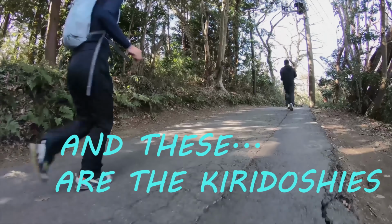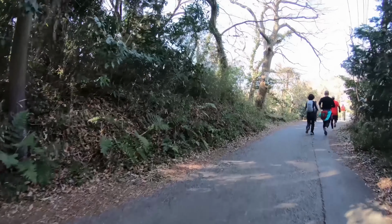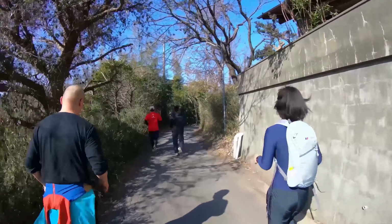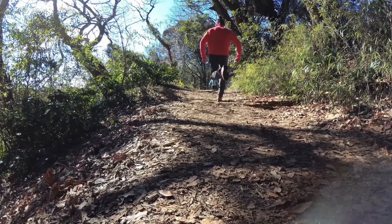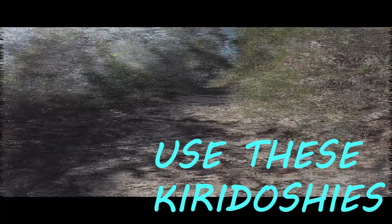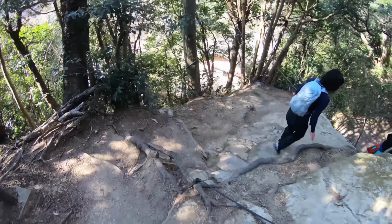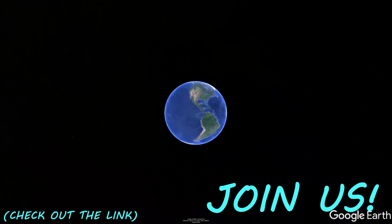And these are the Kiridoshis. Run! Corre, corre! Follow us! Nowadays, the Kamakura residents use these kiridoshis for running or trekking. By the way, if you ever come to Kamakura and you want to do some exercise, join us!